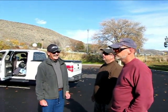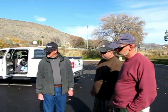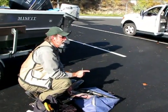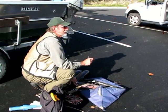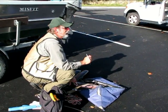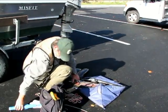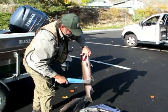You guys clean this one right here? Sure. There's a pit tag in it, so when you fillet it, that pit tag is somewhere right in this area. Do you know what a pit tag looks like? I just don't want you to keep it in the fillet because you don't want to be chewing on it. So I'll show you, give you an idea.